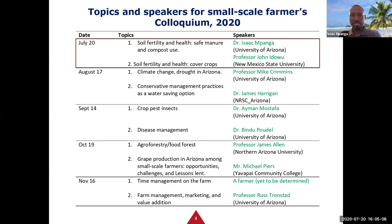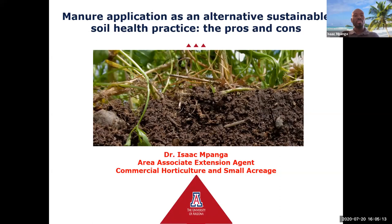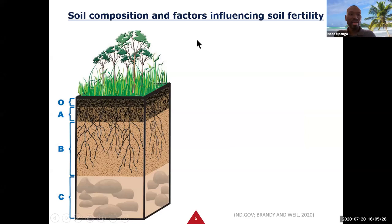For my talk today, I'm looking at manure applications as an alternative sustainable soil health practice. Then we'll look at the pros and the cons of using manure in our field. Basically, soil is made up of these compositions. It's made up of the organic matter, which is the top layer here. That is mostly the humus and the decaying material from plant and animal. And then they also have the A horizon, the B horizon, and then the C horizon, which is the bedrock.